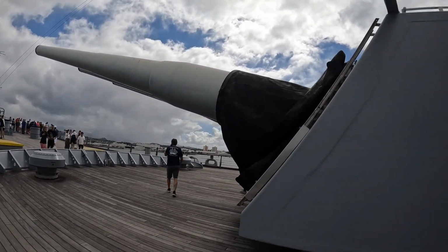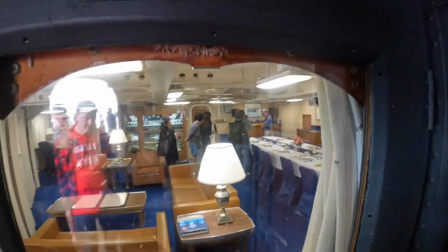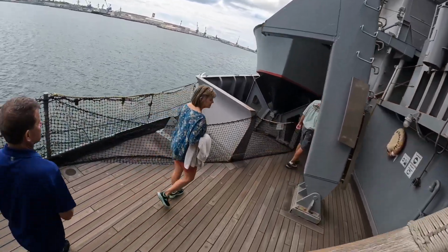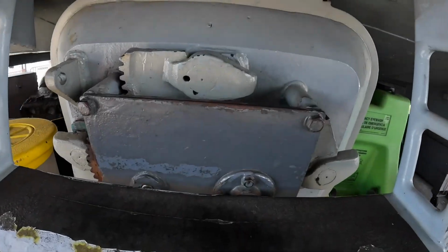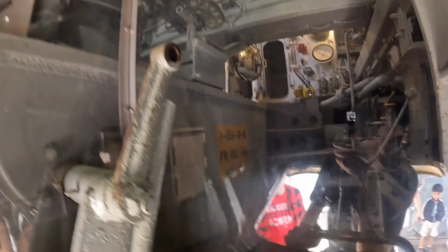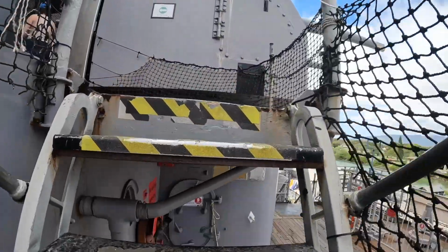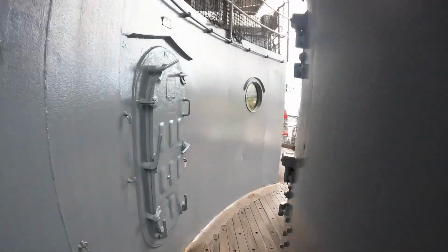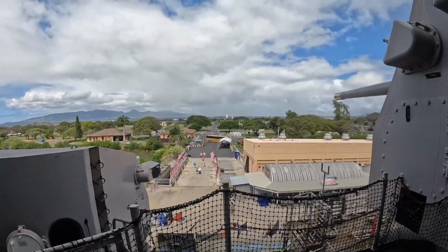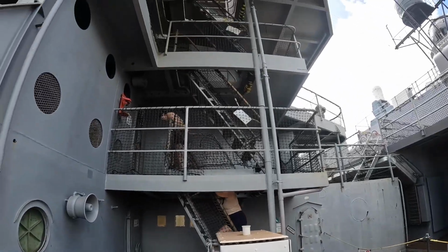Here are these enormous guns sticking out. Going to the top of the base. Here's the view deck of Ford Island. Here's even more nets and staircases.